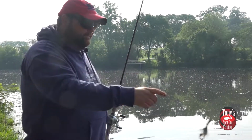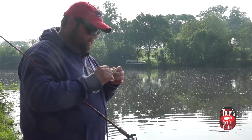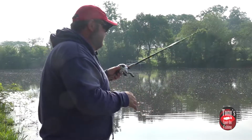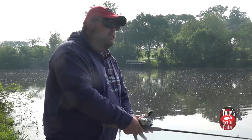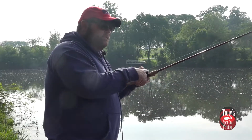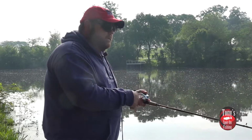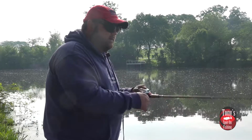Tell you, it's amazing. Sun's up a little bit. You'd think this real shallow water bite would subside and slow down, but it really hasn't. It's actually picking up, having a little more light penetration like this. And the only thing I can honestly think of, folks, is that next front is getting a little closer, and we're starting to get these fish feeding now again heavily.